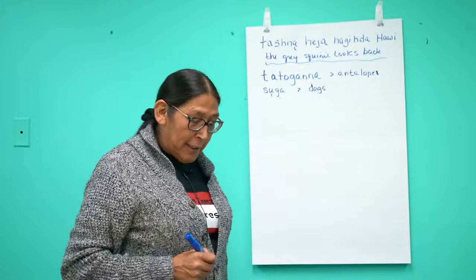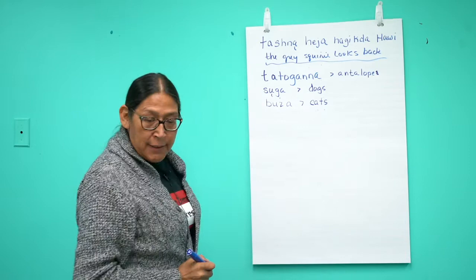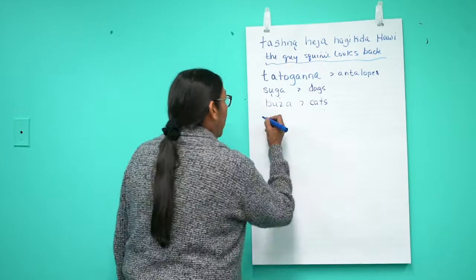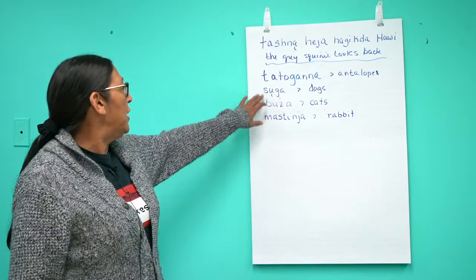We'll do another easy one. Let's do this one here. If you have dogs, a lot of you have cats, or maybe you have a mustinja. Also, that makes good soup too. And those are rabbits. Mustinja, buza, shunga.